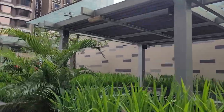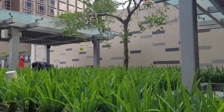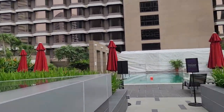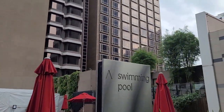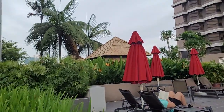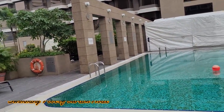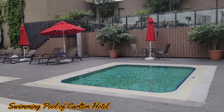There are some plants here on my right side, and someone is taking care of it, cleaning. So this is the swimming pool of Carlton Hotel. It's not so big, but it's okay already. It's nice. This one is for the children.